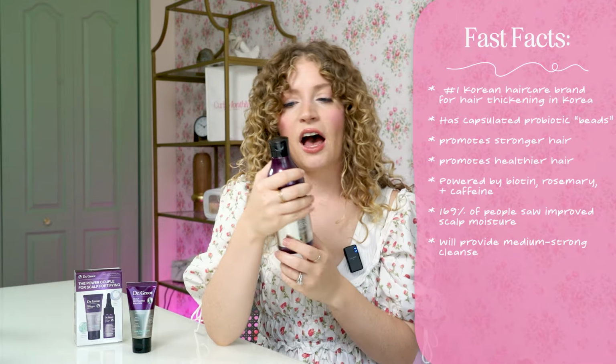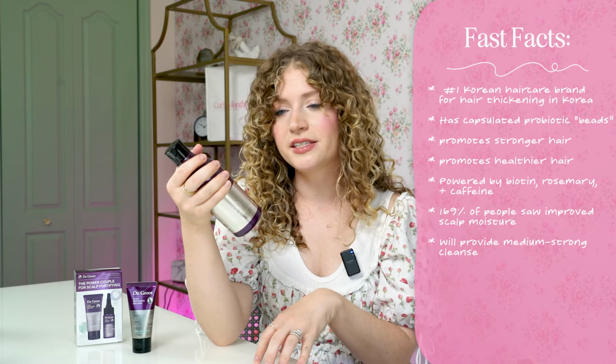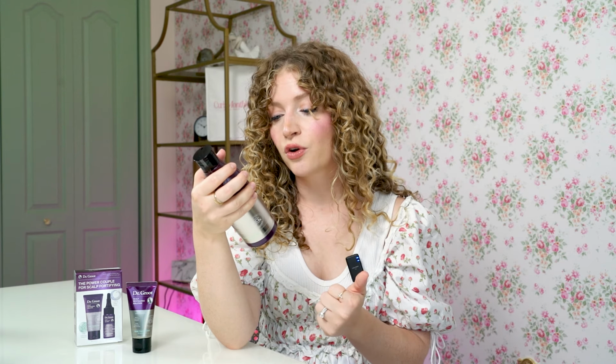Now, looking at the ingredients on this product, it's definitely going to be a medium to strong cleanse. It's definitely not a clarifying shampoo, but it does have some really good surfactants in there. For example, up top, it has disodium lauryl sulfonate, and then it has disodium lauryl sulfosuccinate. Those are two really great types of cleansing agents that you can use on your scalp. Again, it's a good medium to heavy cleanse. So it really will help your hair start curling at your root, which would be impossible if you were not using a strong enough shampoo.